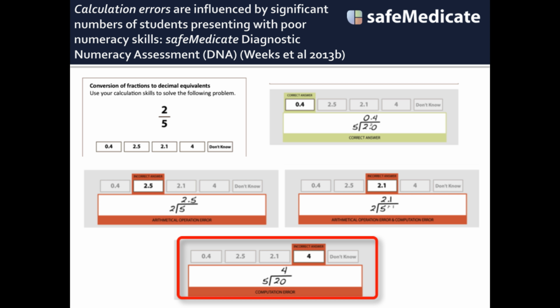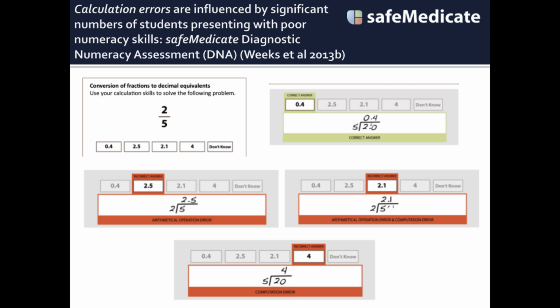And finally, a computation error where failure to insert a decimal point between the 2 and the 0 results in an answer of 4. Errors of this type are commonly caused by mathematical drop stitches that result from a failure to understand a fundamental mathematics concept during primary and secondary school education.